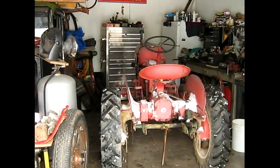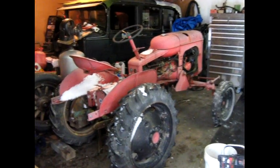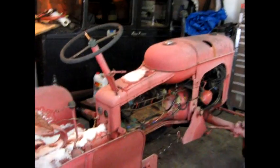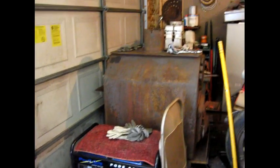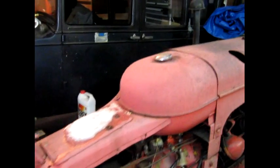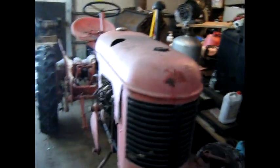So now we get to play on this little thing. Got it in the garage, all kinds of room. Step over some stuff here. Let me show you. Here's my generator, my stove, my other engine. 28 Buick. And we got this little pony here. All the room in the world. I can't even back up far enough for you to see it.